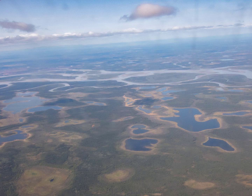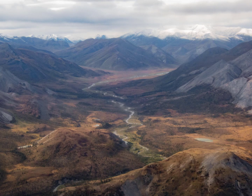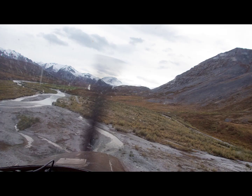But it gives way to the Brooks Range eventually. And here's my first view of the Brooks Range. This is just another unnamed valley in the Brooks Range before we set down here to let off two people. They're going to be hunting this area. Then off we go, heading a little bit further south, about 13 miles to where my camp was going to be.